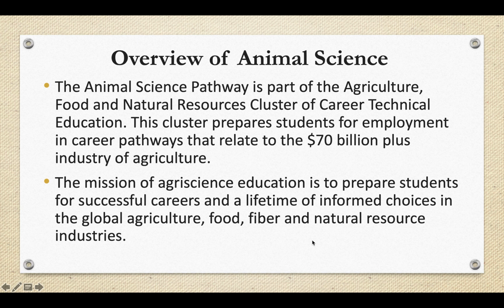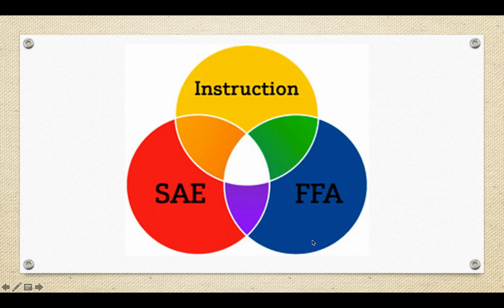The Animal Science Pathway is a part of the Agriculture, Food, and Natural Resource Cluster of Career Technical Education. This cluster prepares students for employment in the field of agriculture. The mission of agri-science education is to prepare students for successful careers in global agriculture, food, fiber, and natural resource industries. In our classrooms, you will find that we are broken down into three categories.